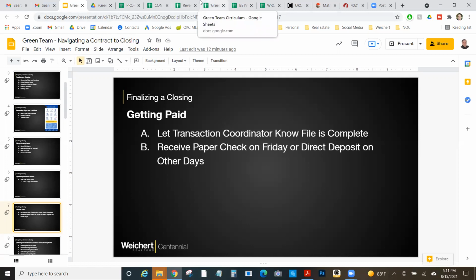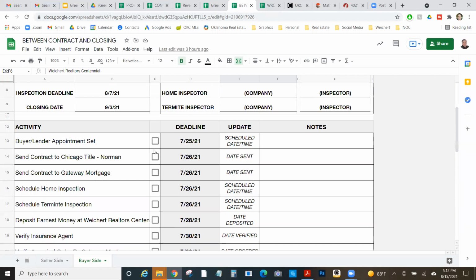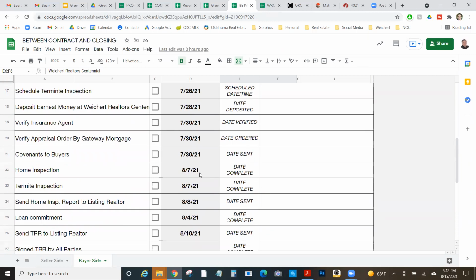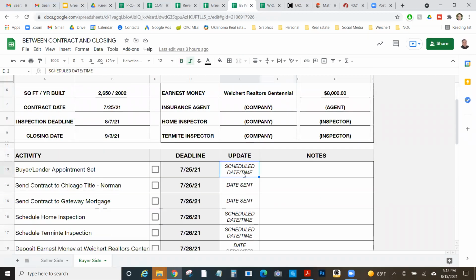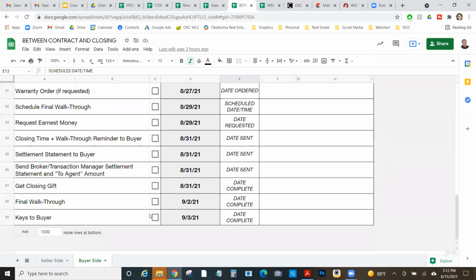But keep in mind, this whole series has been based off of really this one form, which is the between contract and closing form. There's a buyer side and a seller side. If you will use this, once your property goes under contract, fill out all the info. As you go through each of these dates, click off your boxes. The dates will be built for you here, and type in when stuff happens. When you're typing your update, you just type in your dates over here. And then at the very end, it's going to tell you keys to buyer.